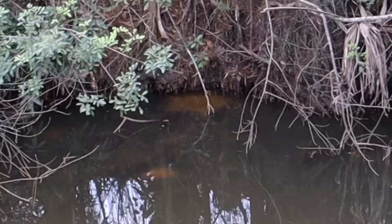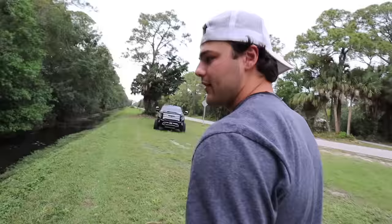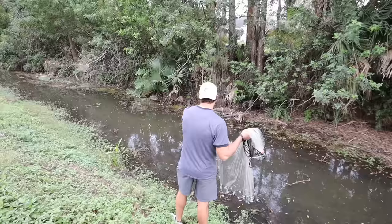Huge softshell. He's about to go up onto the bed. Look at that. So dope. Huge. I want to find a gar. It's a lot of walking doing this. This thing just runs all the way down, as you can see. And the fish just move in and out. Same with the turtles. Right under the lily pad.